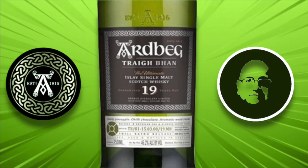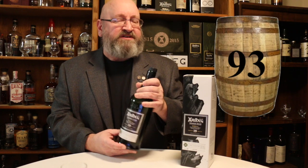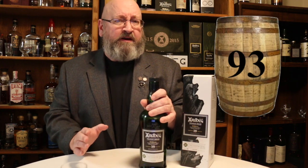Coming in at number 7 is the Ardbeg 19 Traigh Bhan, bottled at 46.2% alcohol by volume. I gave it 93 points. Now, those of you who know that I'm a real big Ardbeg fan might wonder why this isn't higher up. It's not that it doesn't deserve to be higher up, it's just the competition this year is so tight.